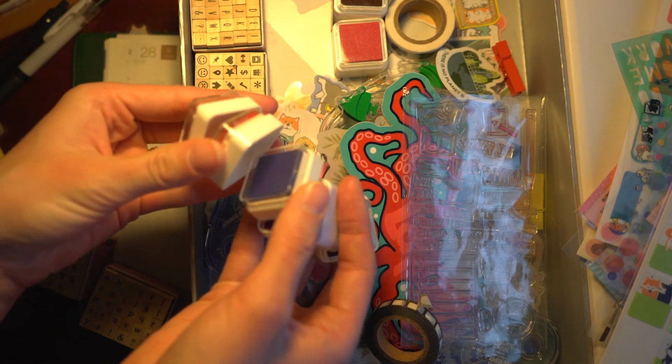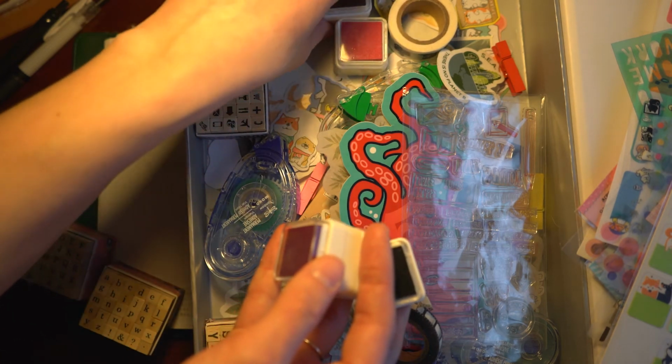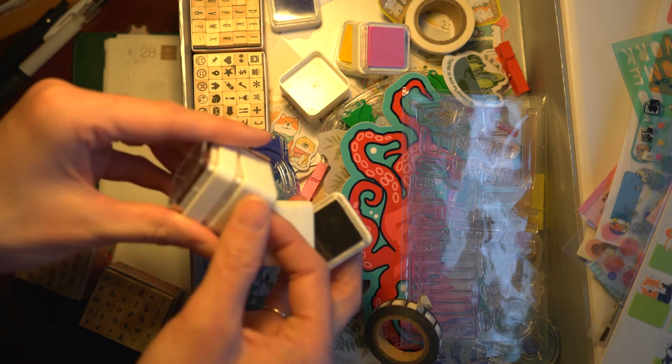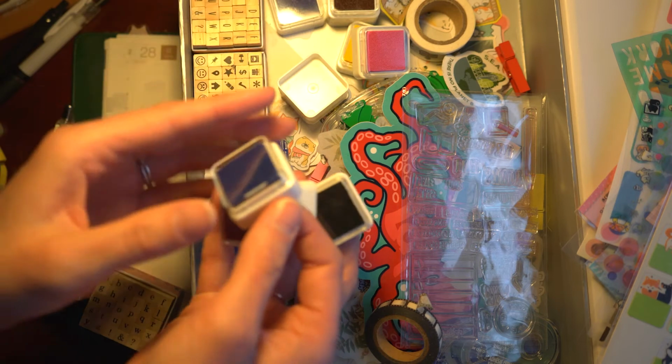So these stamps and ink pads, I guess they're called, I got from Michael's like over a year ago. And they were all on sale. So, I mean, Michael's, they have like expensive stuff normally, but their sales are too good to pass up. So anyway, let's see.